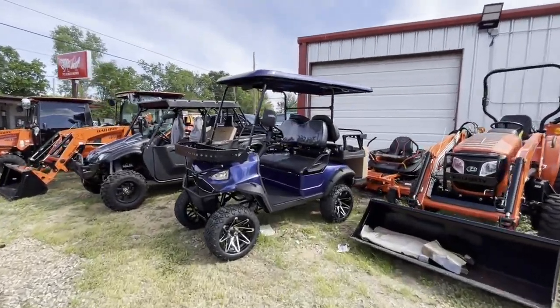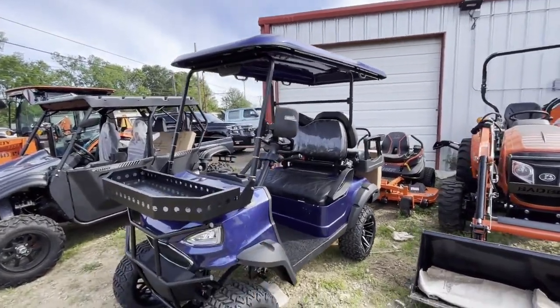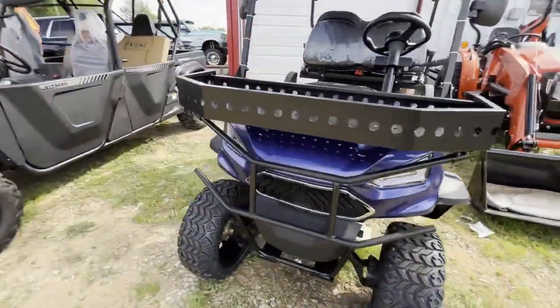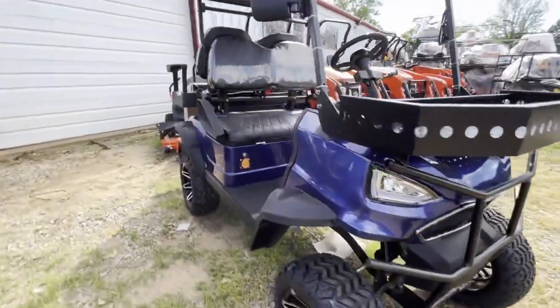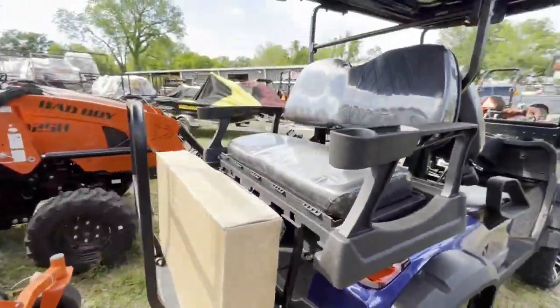So this is gonna be our deluxe model 4-seater. This unit here is $94.99. This is a really, really nice cart. If you guys know some other brands that are around me, we are gonna save you a ton of money here.